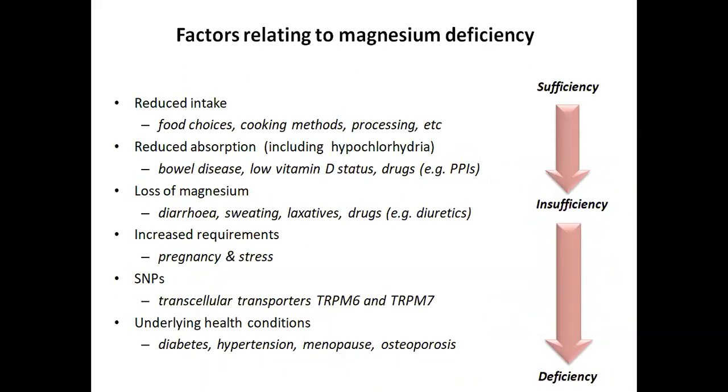Okay, so what factors do we need to take into account when we're thinking about magnesium insufficiency or deficiency? The obvious one is that we're not eating as much magnesium as we used to. So, focusing on food choices, cooking methods, and processing as well. We've got clients who eat an awful lot of processed foods and are not eating raw, healthy fruit, veg and whole grains and things like that. Then they are going to be targets for having low magnesium status.